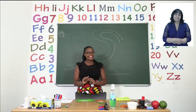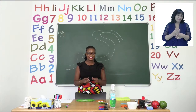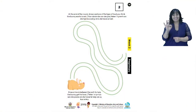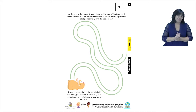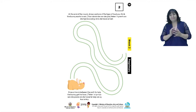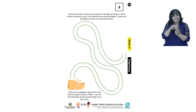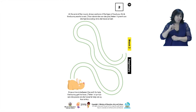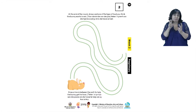For our first exercise today, please can you turn to page 19. On page 19, we are going to be having so much fun with a bunny rabbit. Now, it says the first thing we need to do is at the end of the round, draw a picture of the type of food you think bunny wants to eat. Now, bunnies are very important animals. They are also cute and fluffy.